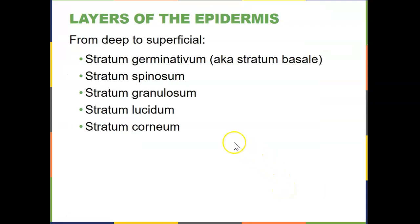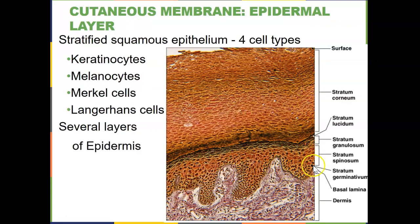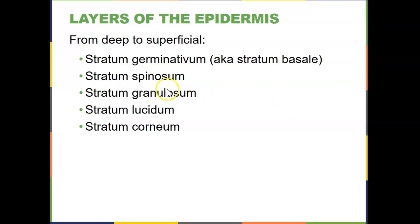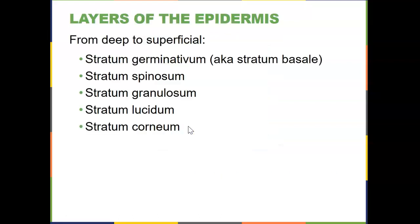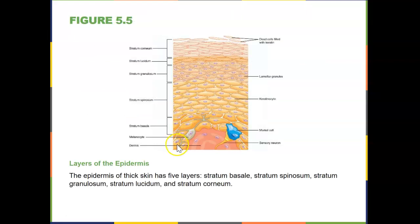So from deep to superficial, now we're going backwards. Striatum germinativum, striatum spinosum, striatum granulosum, striatum lucidum, and striatum corneum. We're going to talk about what makes each one of these special. Now, from top to bottom: corneum, lucidum, granulosum, spinosum, basal, or striatum basalis is also striatum granulosum, just so you know. Here's a melanocyte. Here's the dermis, here's a Merkel cell, and a sensory neuron.